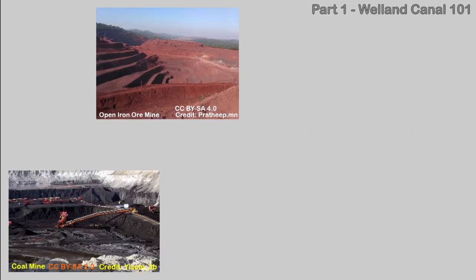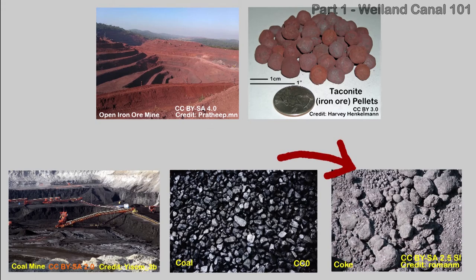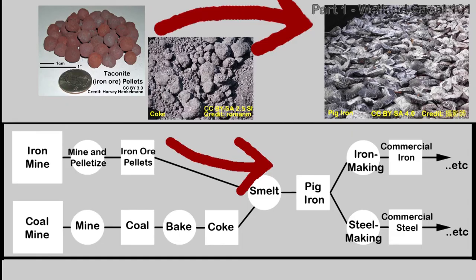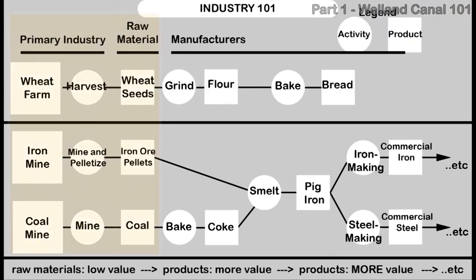Here's a different example. In the steel industry, the raw materials are iron ore and coal. Of course, I'm leaving lots of things out on purpose. The coal is baked in a special oven to make coke. So the iron ore and coke are put in a smelter, and out comes pig iron. And the pig iron is used in further processing and eventually makes the things we want out of steel and iron. So let me generalize things.